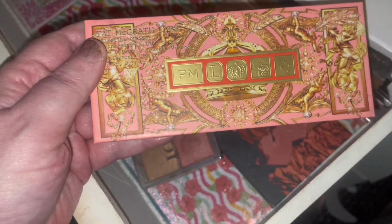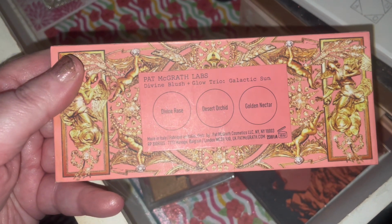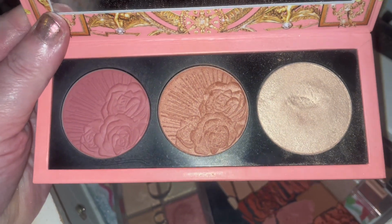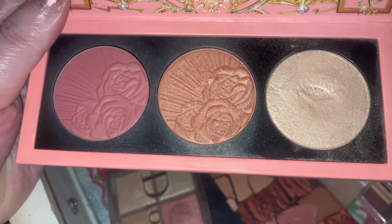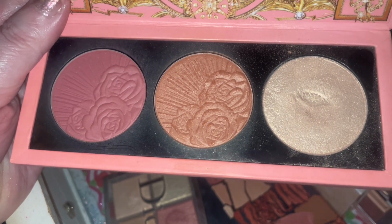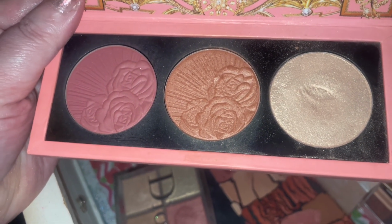Then I've got this Pat McGrath Labs palette. Amy sent this to me. So this is the Divine Blush and Glow Trio in the shade Galactic Sun. And you're getting two blushers and a highlighter. It's very, very stunning. I'm so appreciative to have it, because I didn't have any of Pat McGrath Labs blushes in, and I wanted to try them. And yeah, I'm hoping to use this a lot more now that I've done a little bit of a declutter.